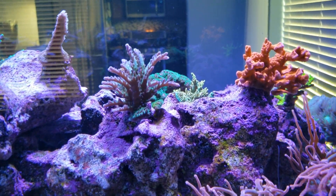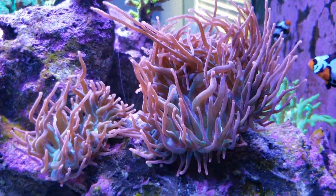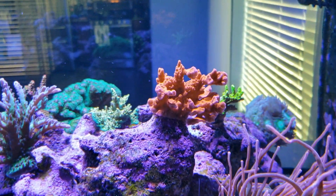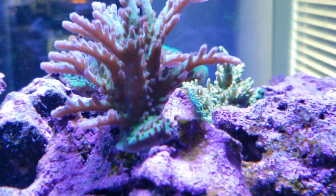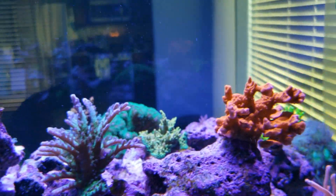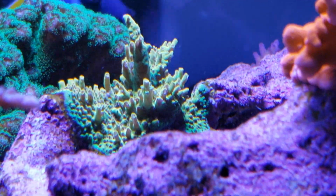So let's just go over a few of the highlights with some of the corals. You got the anemones, they're doing good over here. They haven't decided to move yet. You got this Setosa, doing great. This one I think is some kind of tort, but it's doing pretty good as well. You got the pink lemonade in the back here, doing very well. Finally started to branch out.